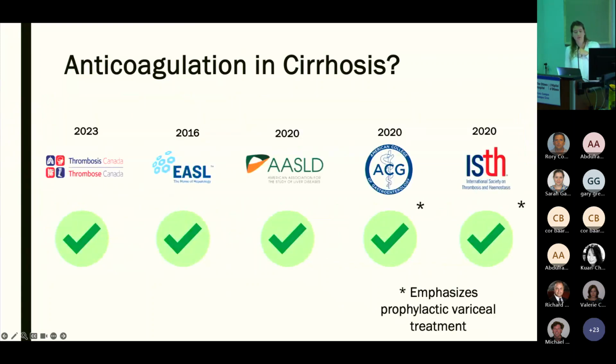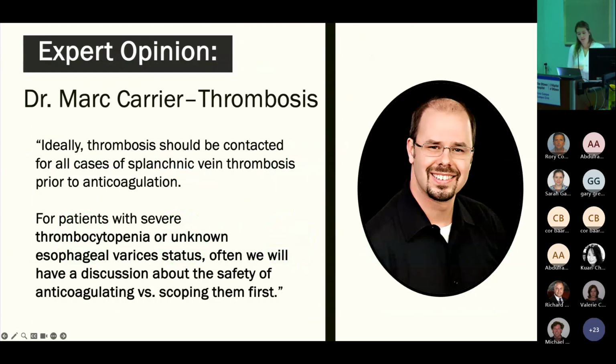So all guidelines, again, support that anticoagulation is safe in cirrhotic patients and in patients with cirrhotic complications like portal hypertension. So what do our thrombosis experts at TOH think? So I spoke to Dr. Carrier, who's one of our thrombosis experts here, and as he alluded to, anticoagulation is rarely an immediate decision unless these patients are acutely and critically unwell. So therefore, when thrombosis hears about these patients, especially the ones with underlying cirrhosis, they'll often involve GI in the conversation and have a discussion about what this patient's status is.